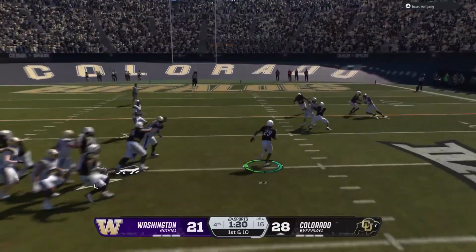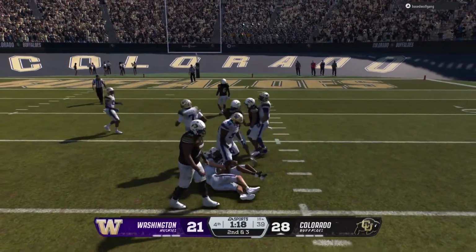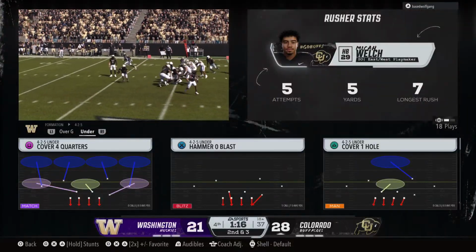They'll run it. They want to take their time here. Got it into the red zone, dragged down at the 18-yard line.